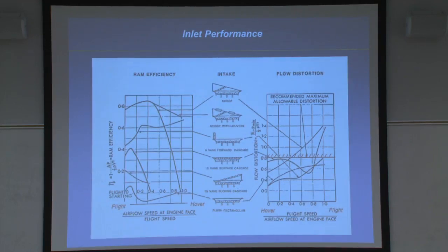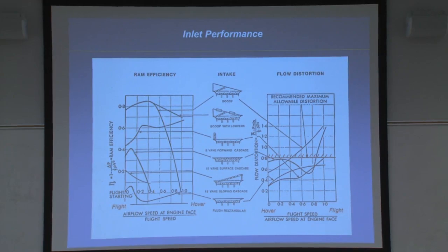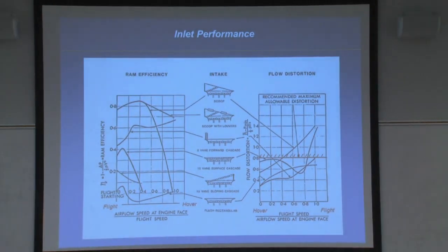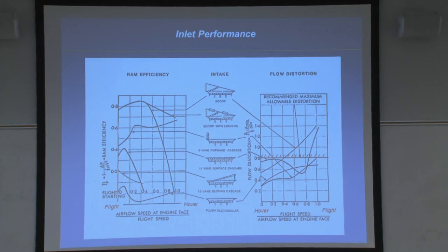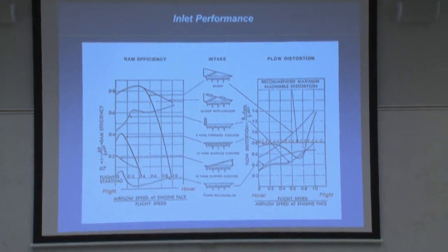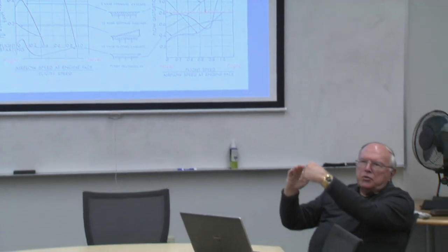Inlets are the other end of it. A lift engine basically needs flow through the engine to get started. You can't start a lift engine if it's not spinning. So on takeoff, they typically have a cartridge which blows and fires and gets the engine spinning, gets some air through it, and they start the engine. When they're coming in for a landing, they put up a ramp, an inlet door, to divert some of the flow through the engine and get it started.